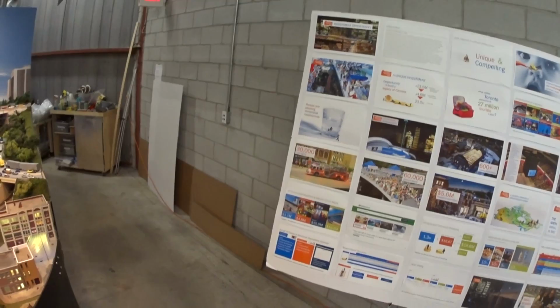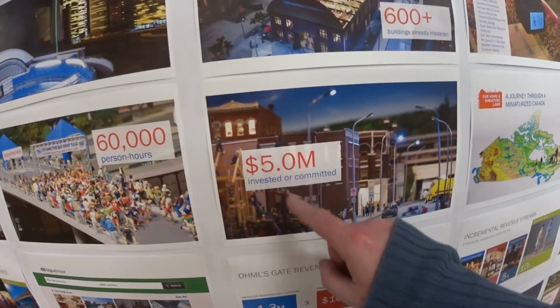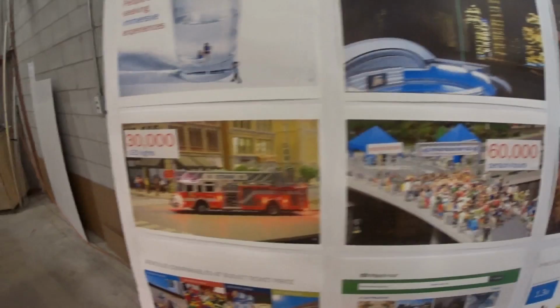Now this is what's considered a million-dollar layout. It's probably going to be more than that. Now in terms of model railroaders, there is three degrees of separation between me and the richest people in the world. And if somehow this video makes it to one of you cats, please consider contributing to this layout because it's gonna take a lot of money.